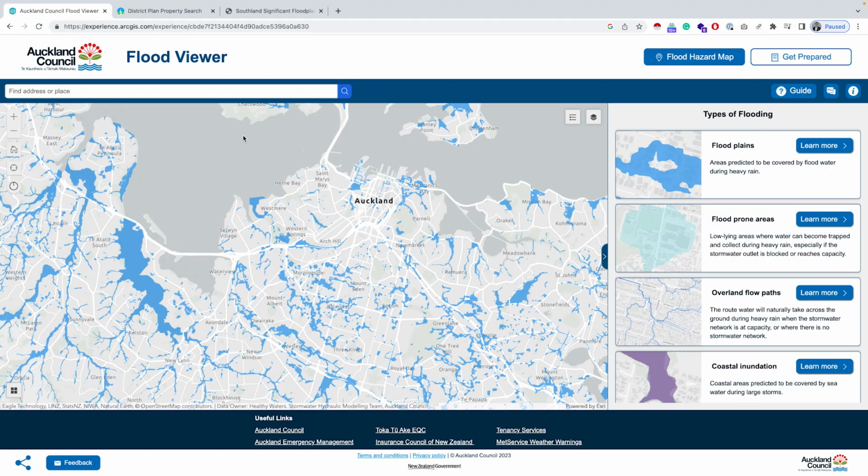Well, I think one of the great things is online, there's a lot of tools. Now, Auckland Council has just released an excellent map called Flood Viewer. And you can go to Google and just type in Auckland Flood Viewer and it will come up, first thing that comes up. And you put in the address or the suburb or the street that you're looking at a property and it will tell you whether or not this is a flood-prone area.